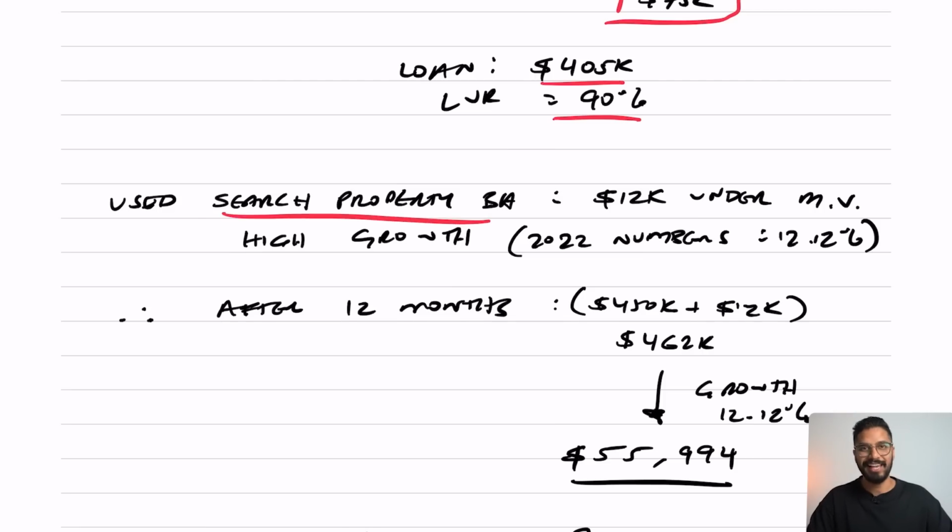Now, here's where it starts getting interesting. If you use Search Property Buyers Agency last year and you purchased a property, our average value in terms of how much we're getting it under market value. So if we're purchasing a property for 450, it's probably worth 12K more. So that's the average of 12K. Plus we're purchasing in a high growth area. So if we use 2022 annualized returns, our average growth on properties was about 12.12% in a year where the market went down and interest rates went up from 0.1% to 3.1%. The entire market was apparently collapsing, yet we made 12.12% across hundreds of deals.